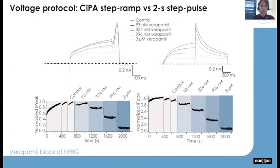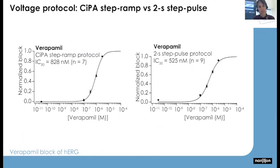We then took one of the CiPA compounds, verapamil, and applied it in increasing concentrations to the wells, where the HERG current was elicited using either the step ramp protocol or the step pulse protocol, which we saw on the previous slide. Verapamil blocked the current in a very similar way regardless of the voltage protocol. When we plotted the concentration response curve, we found that the IC50 was almost identical, between 500 and 800 nanomolar.